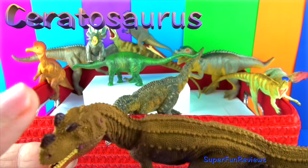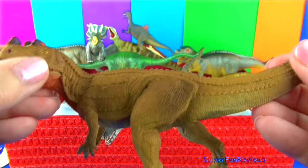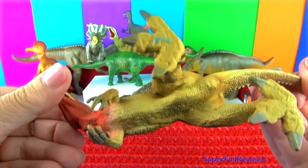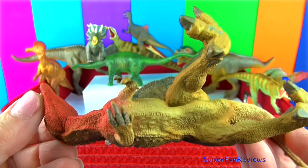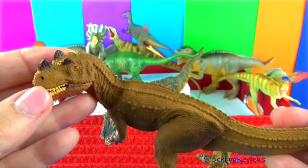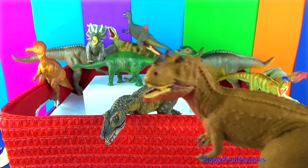Ceratosaurus lived during the late Jurassic period. It had an S-shaped neck and a short horn on its snout. The snout horn was for display purposes only. It had a massive tail, bulky body, and heavy bones. The powerful short arms had four clawed fingers.